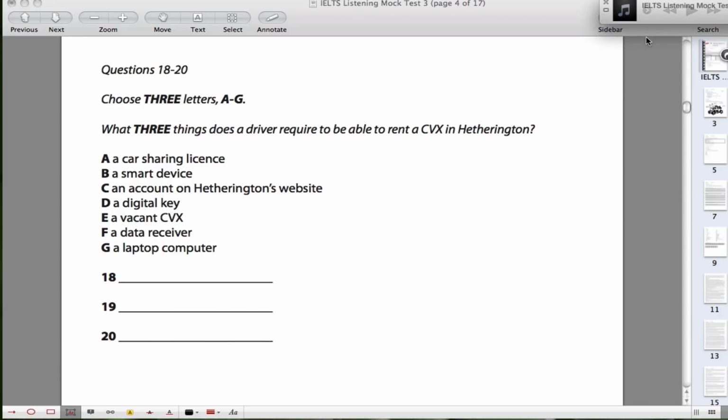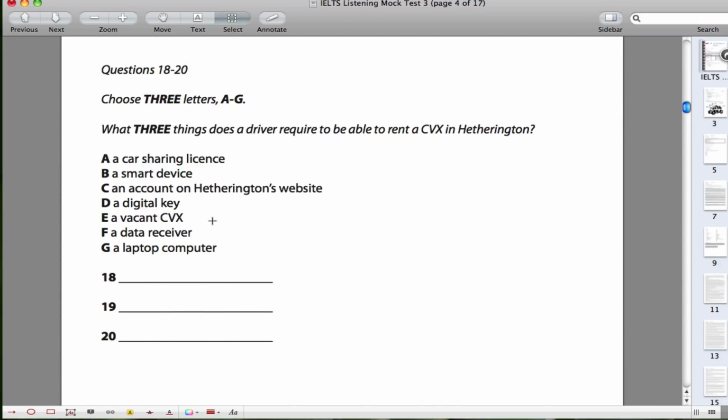Okay, let's stop it there. So a few little things that might have misled us. He talks about car sharing, but he doesn't mention anything about needing a specific sort of license. He does mention, I don't think it's the first thing he mentions, that a digital key would be sent to a smart device. So to be able to open the door, you would need a smart device. So that is one of the 3 answers.